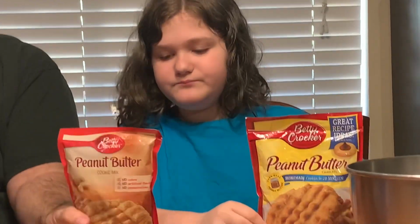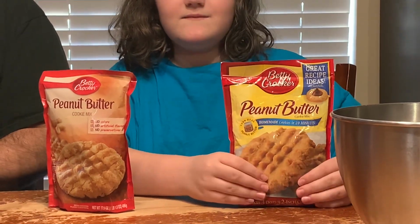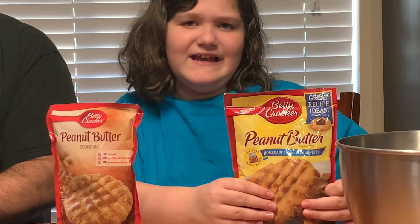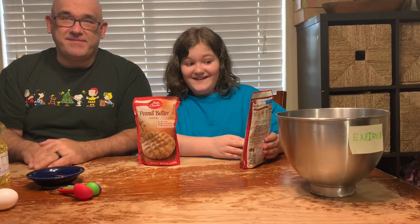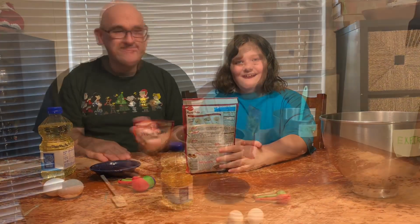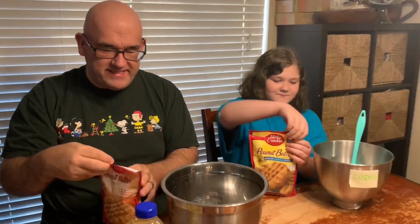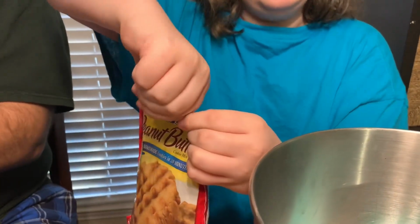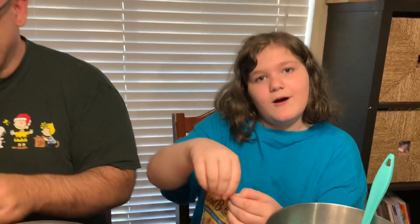How does the texture of the mix feel? This feels like something I'm scared to look at, like chunky sand. Well, let's get started and see if we can make something edible from what we found in Grandma's pantry. So, Gemma, what's it like to work on some cookie mix that's older than you are? It's different, but I think I've worked with grosser things when I help my grandma cook.